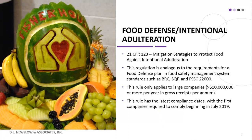This rule only applies to large companies, which would be defined in this instance as greater than $10 million or more per year in gross receipts. But unfortunately, small companies can be just as, or maybe even more, susceptible to acts of intentional adulteration. So I would encourage everyone to really pay attention.